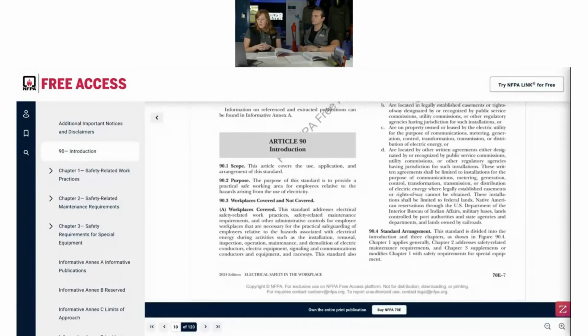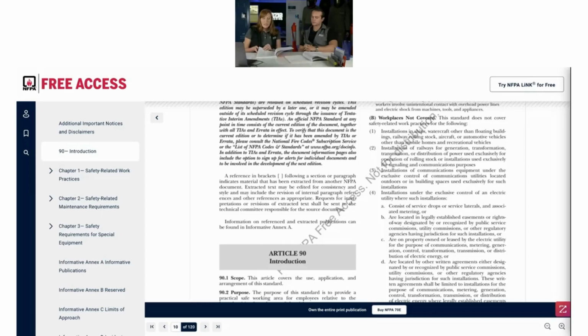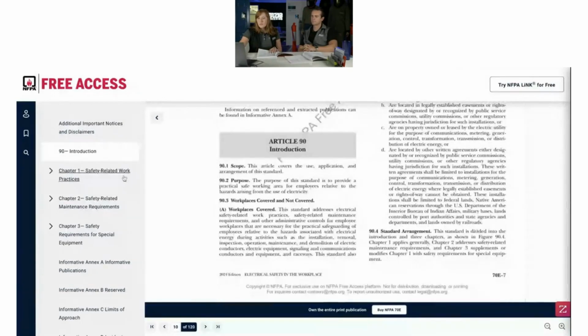Diving into Article 90, of course, we've got the scope added. We've also got references without specific dates, meaning it's just whatever the latest standard is. And it mentions some new wording, like workplaces not covered, instead of just saying not covered in general. It does have some limitation. Not every single industry or application is going to have to follow this. They might have their own specific code or standard, for example. Okay, so let's dive into Chapter 1 now.